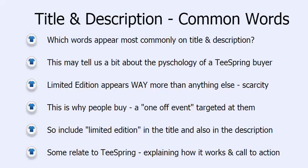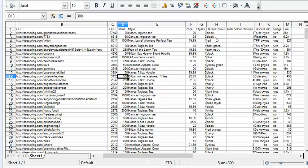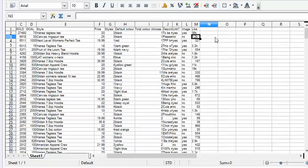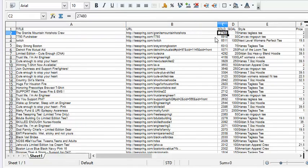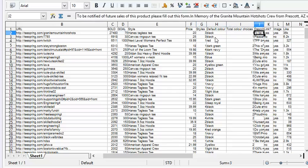Next question, the title and description. And remember, this is something else that I had my virtual assistant go through and categorize. You can see we've got the title over here, which is this column. And we also have the description, which is here. You can just see it at the top there.